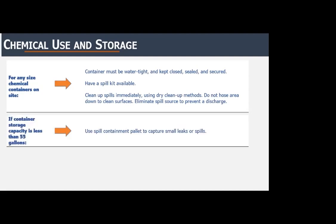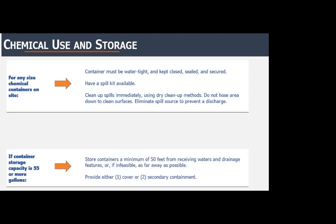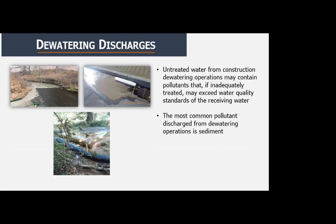Don't hose the area down as a cleanup method, and eliminate the spill source to prevent future discharge. If the container is less than 55 gallons, and a lot of containers are 55 or over, but if it's less than, in addition, we require use of a spill containment pallet to capture small leaks. That way you can move the container around the site if necessary. But if it's larger containers of 55 or more gallons, the additional requirements would be that you would need to store it at least 50 feet away from receiving waters or other drainage features. And if that's infeasible, just as far away as possible as the site can accommodate. Also, you need to either have cover or secondary containment for those. So that's new.